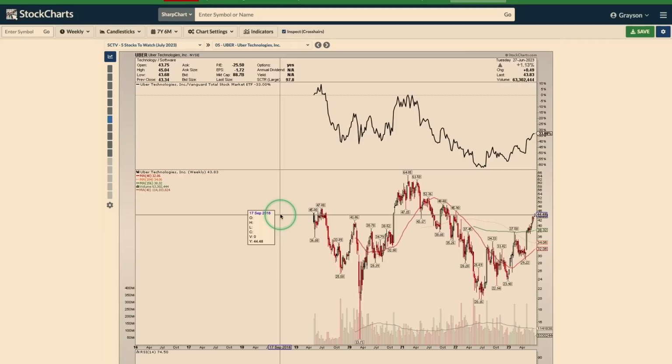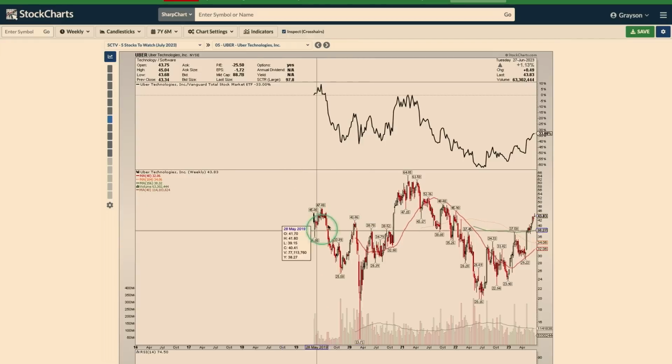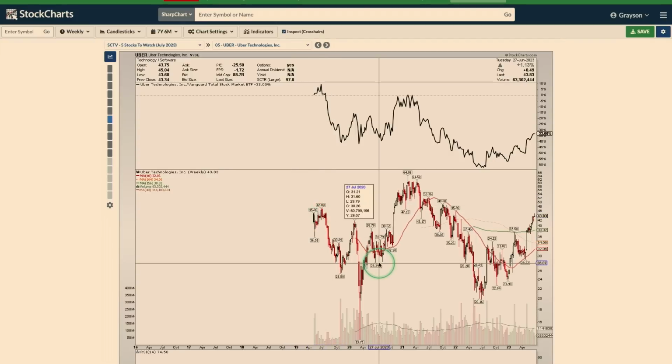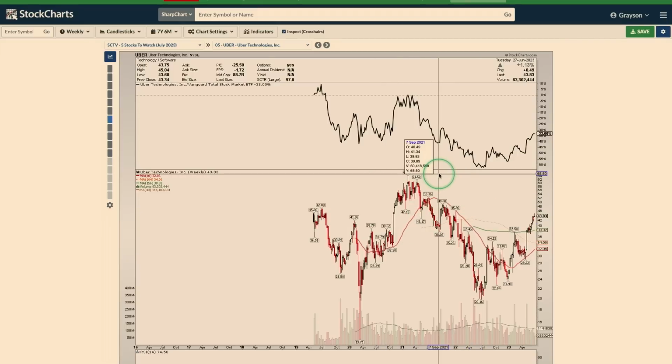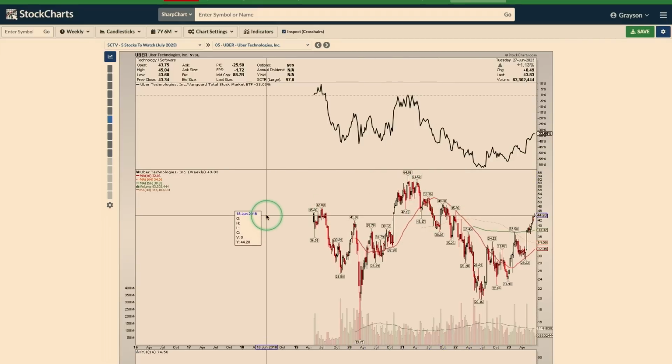When we step back to that longer-term look at Uber, we can see that this is trying to run up against some prior resistance, really from that IPO. We're getting above that, up to the $45 mark that was very crucial around the time when Uber went public. Now, it came off of those levels and finally recovered. So we do have some overhead resistance up to about 64 on this name. But I do love to see this.